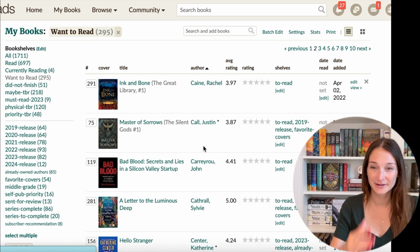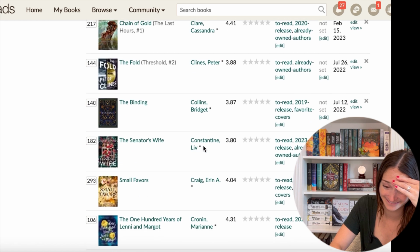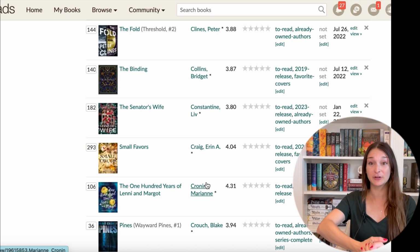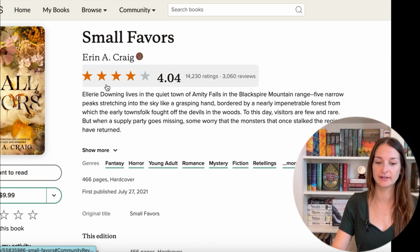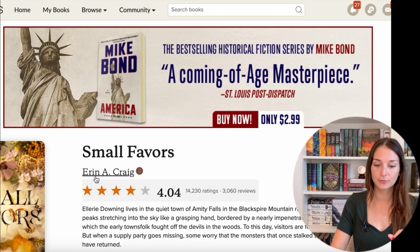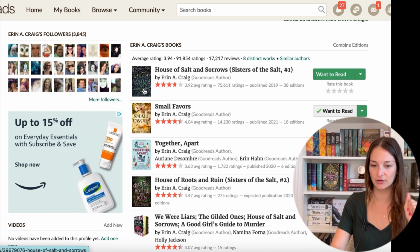Okay, 2 more. How do I pick? This is getting really difficult now. Small Favors. This is one I really want to check out. Erin A. Craig has been on my radar for a while. She's written several young adult kind of horror mystery novels. I think her most popular was House of Salt and Sorrows, if I recall. Let's see. Yes, House of Salt and Sorrows.